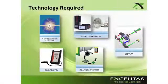When we look at that process more in depth, what you see is that there's actually a number of different technologies involved in order to get a successful curing process. So you need to take into account things like the photochemistry of the formulation that's being used, the light source that's generating the light, the optics that are being used, how you're going to get that light to your materials, and things you need to be able to measure and control the process, so you need things like a radiometer.